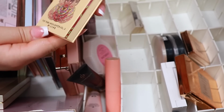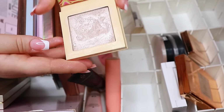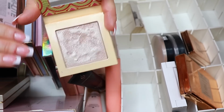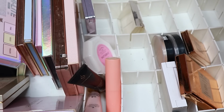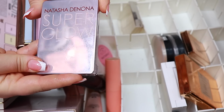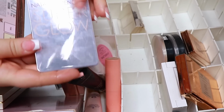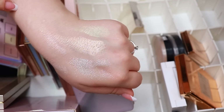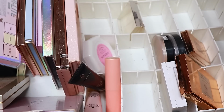This is hard. We have Juvia's Place in the shade Tribe. No? The Tribe Highlight Volume 3. This is also on the verge of being too light for me, but I still really enjoy it. So I don't want to get rid of this because I used to love this, and if you use a little bit of a fluffier brush with this highlight, it's absolutely beautiful. And then Natasha Denona Super Glow in the shade Fair. This is what it looks like. It's also really beautiful when I'm at my fairest. Swatches right there. So this one I'm also gonna keep.